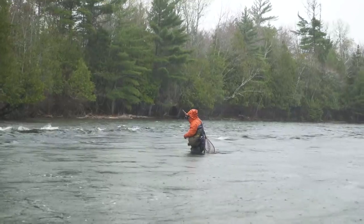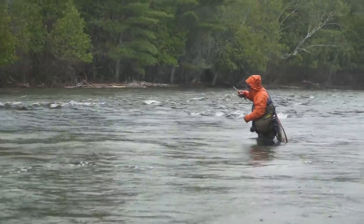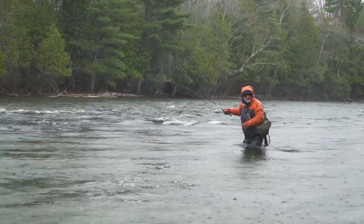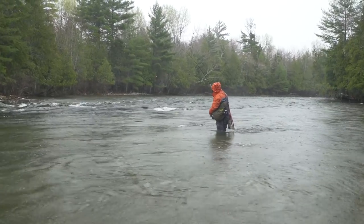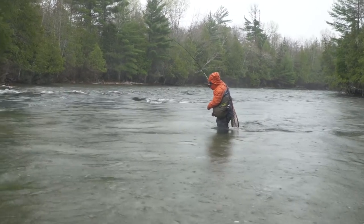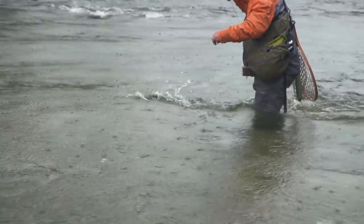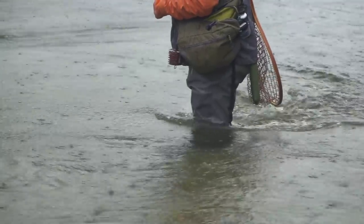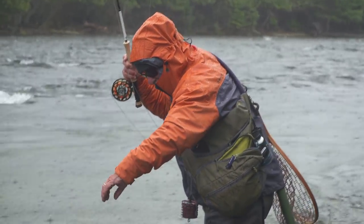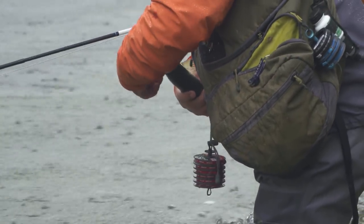Yo! Nice fish, Tom. Out in the faster water. See, it is worth it fishing in miserable weather. This is something that'll warm you up. I feel warmer already. This fish took a big ginger-colored stonefly nymph. I have a smaller one on too, but the fish took the big nymph. That's a pretty salmon. That's a beauty.